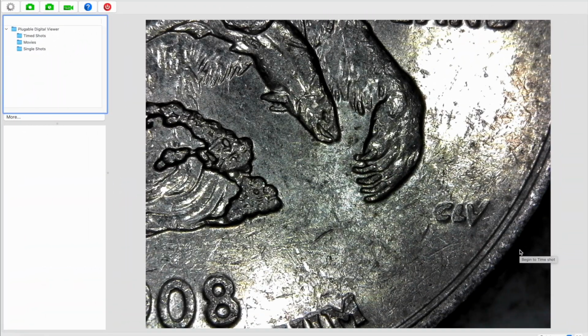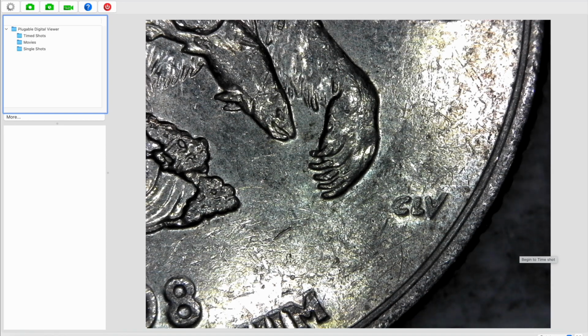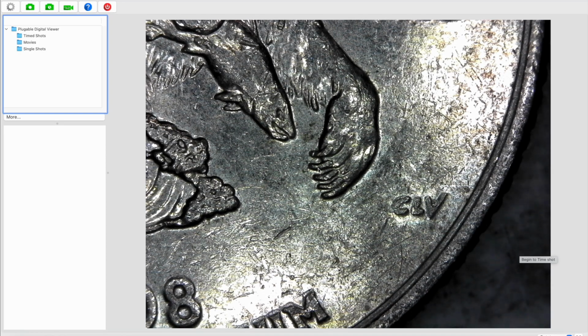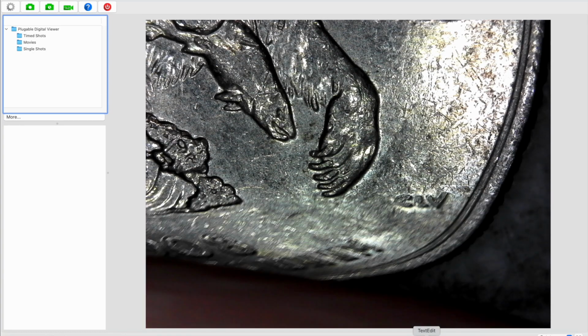So we've gotten to the 2008 Alaska quarters, and I wanted to put one under the scope so you can see what it's supposed to look like. We have 5 very distinct claws, and just so you guys know, I only had 4 or 5 of these to look at. But this is what the claw is supposed to look like.